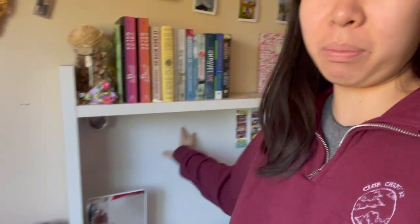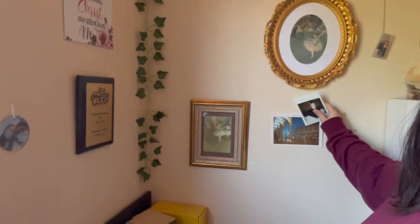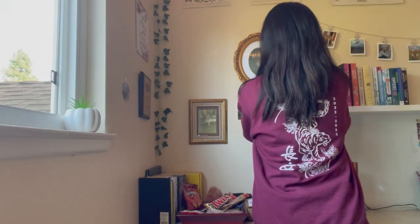Okay, update. After a little further consideration, I laid my postcards out on my desk and sort of placed them. I tried putting them here. I don't think it's gonna work, so I think I may just put them here. Like hang them up here and stuff. I think that would look nicer than they would over here.